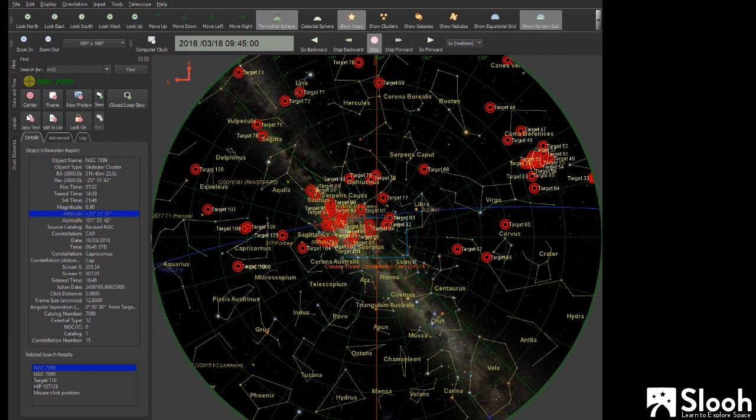So one of the first ones that we're going to see is M6, the butterfly star cluster. And actually that's named a butterfly because the stars in the open cluster kind of take on a shape of that. And these stars are really young. A lot of open clusters have very young stars in them, which have formed out of dense areas of dust and gas which coalesce and collapse. So the stars in the butterfly star cluster, they're only about 100 million years old. So that's a pretty cool one to see.